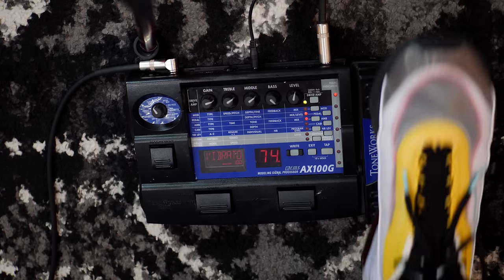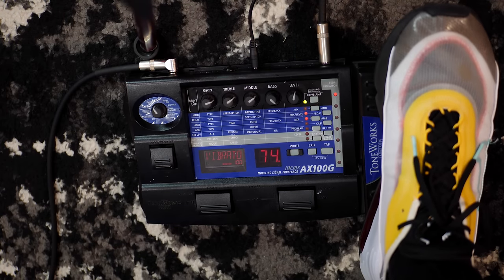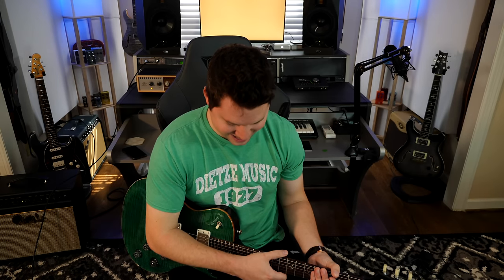Yeah, this is supposed to be like an expression pedal, so it's supposed to dial in some of the vibrato. All right, if the drum machine doesn't work, I'm gonna lose my mind. It works, baby!